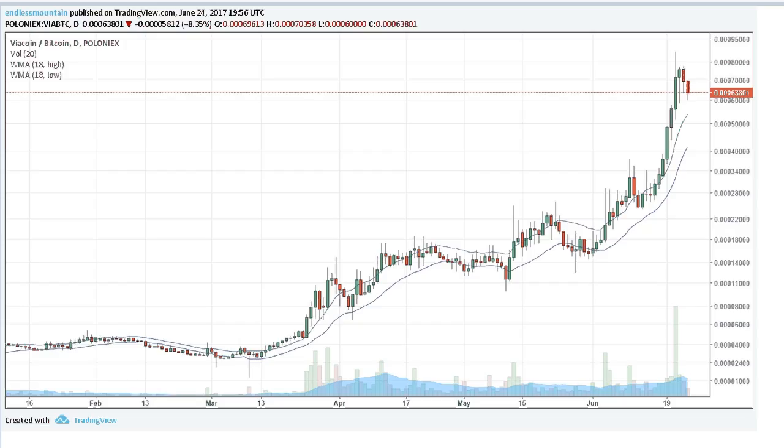Hello and welcome. This is the fourth and final part of pretty much all of the altcoins that I'm able to at least see on the TradingView website.